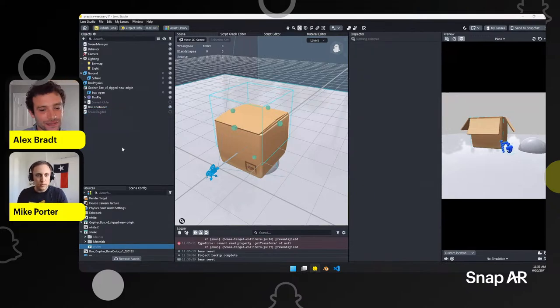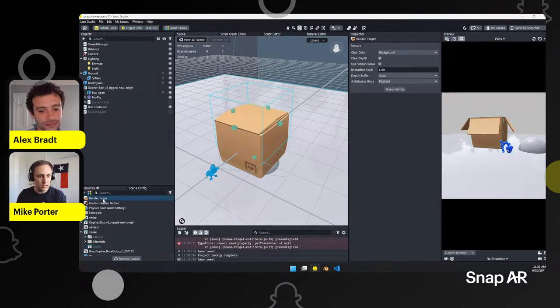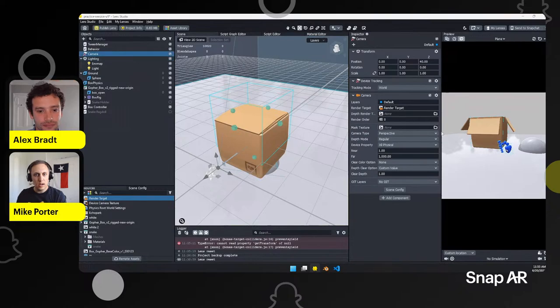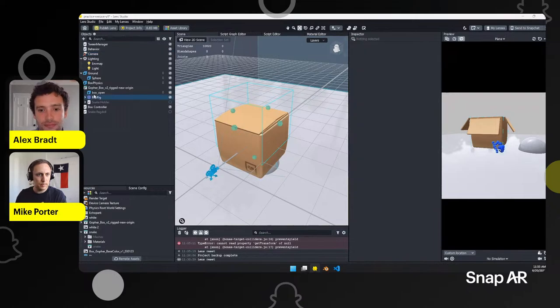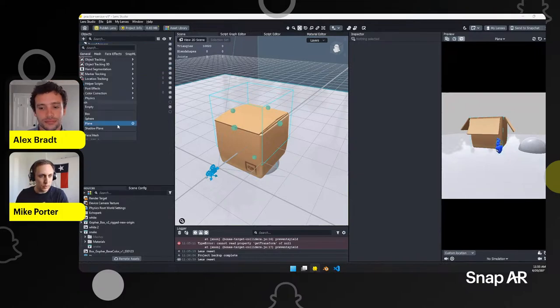There are different ways to do this. I like to use render targets a lot. Each camera has layers it can see and it outputs everything to a render target. Usually people don't mess with these, but you can add layers, you can add render targets, and then you can actually have objects that are shared between these. So we're going to make something really simple.